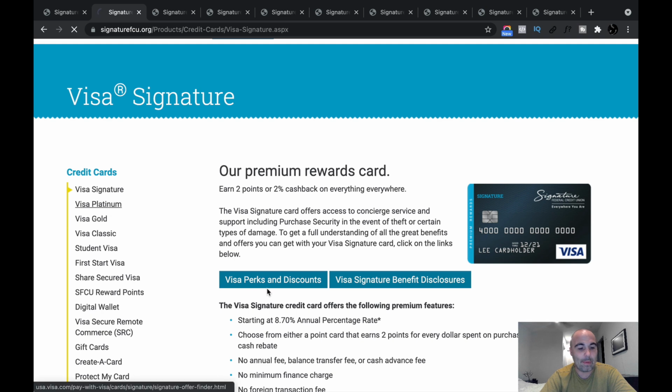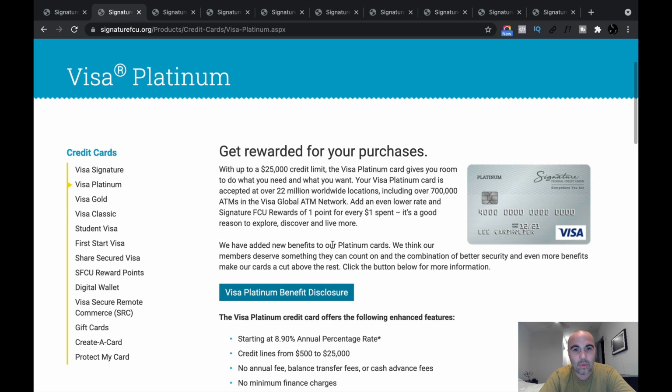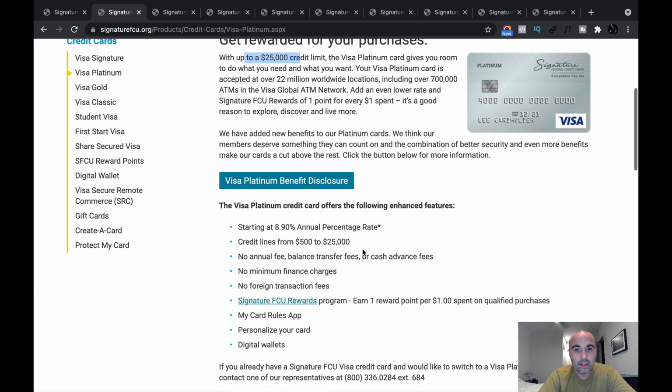The next one is going to be the Platinum card. Jump through there. It's going to go up to $25,000 on the Platinum, okay? You're still going to have all of the no annual fee, no balance transfer fee, and no cash advance fee.